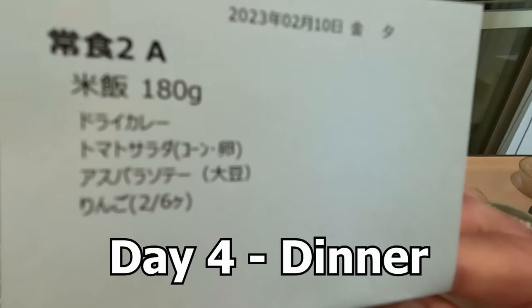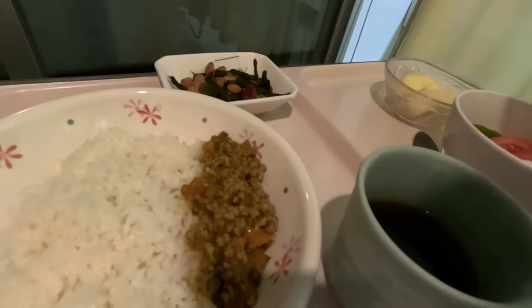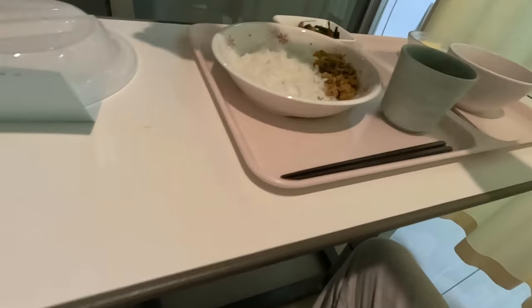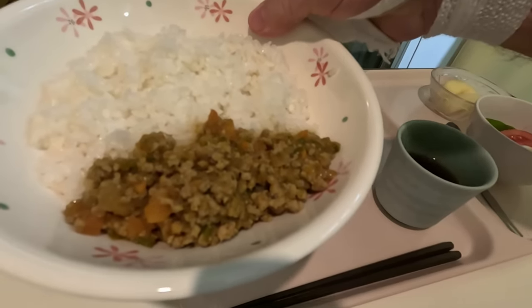On the menu for dinner tonight. There it is. I see dry curry on there. Huh. Dry curry. Oh yeah. Whoa, smells really good. Smells spicy. Yeah.